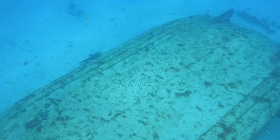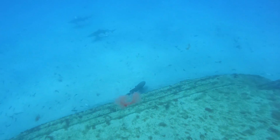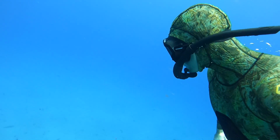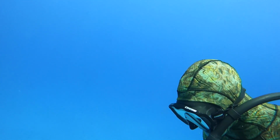These wrecks actually act as an artificial reef, and a lot of marine life will hang around the wrecks. It might seem like garbage on the bottom, but many of these are put down intentionally just so the marine life can hang out in them. And then here you have me ascending back up. As you can see, no scuba, just holding my breath.